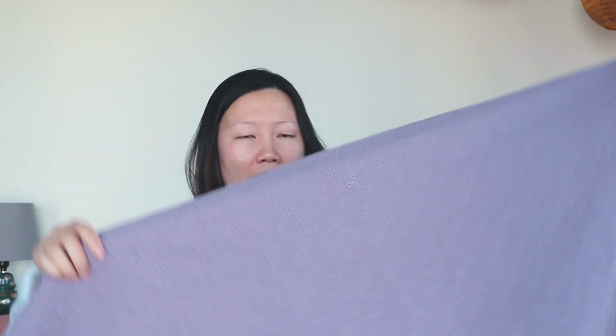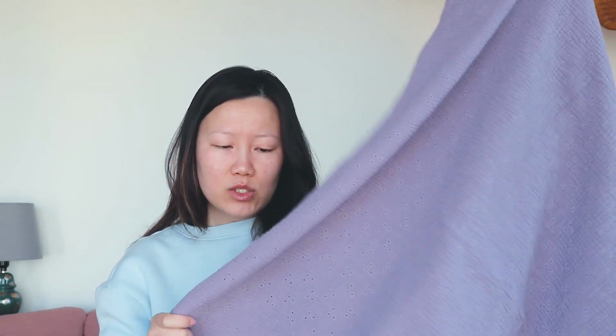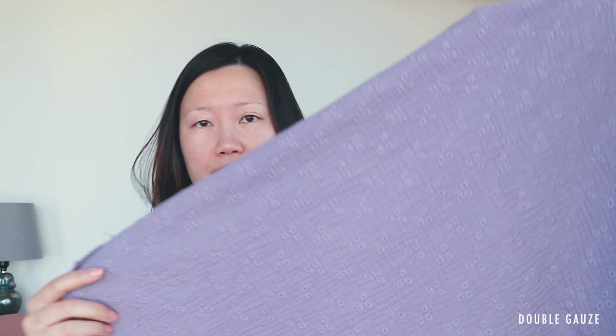However, my local fabric store, Dress Sew, started stocking a whole rainbow and beyond of colors. So there I went. I placed this order online. They now ship across BC or Canada. I have to double check, but they do some shipping now. And I picked up this one, which is an embroidered double gauze in a dusty lavender.